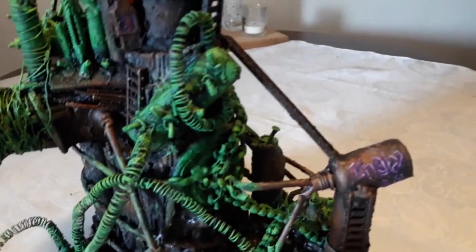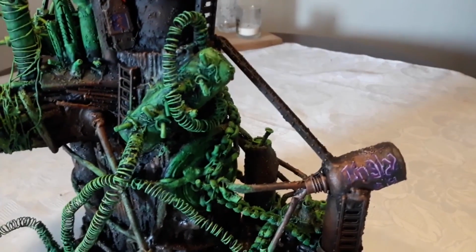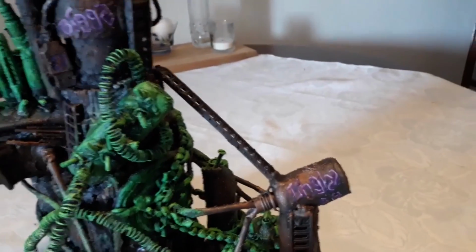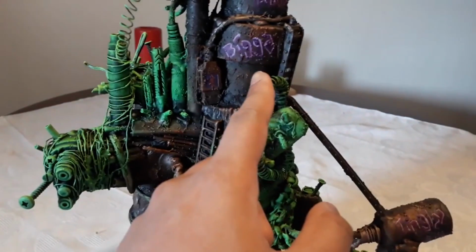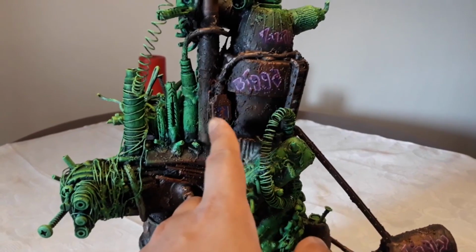He's got a lot of detailing on it as well. It's got some fun little stories for some of the detailing. It definitely blocks line of sight and it definitely looks awesome. A very creative piece of terrain, so well done to you.